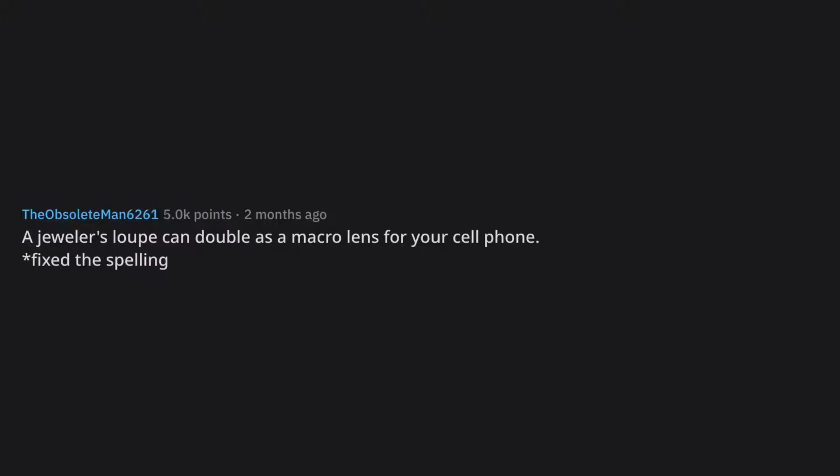A jeweler's loupe can double as a macro lens for your cell phone.